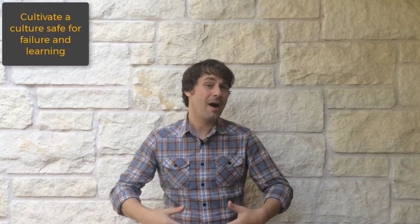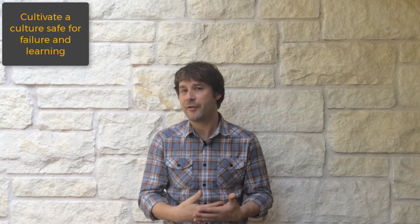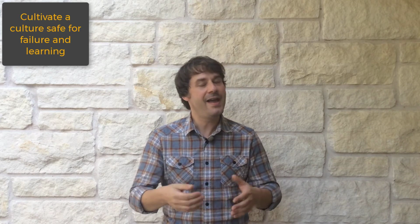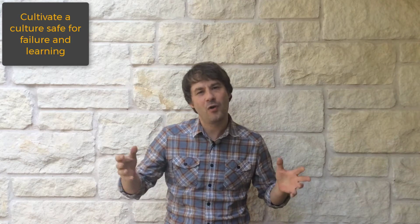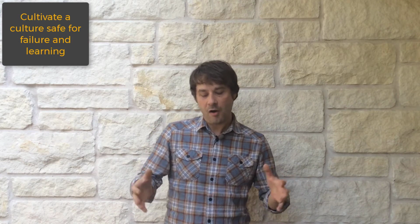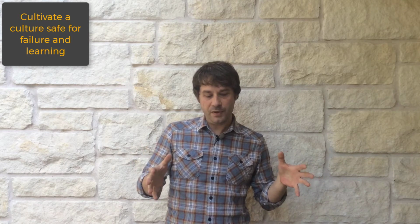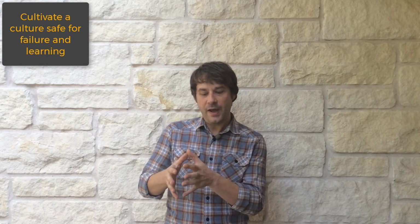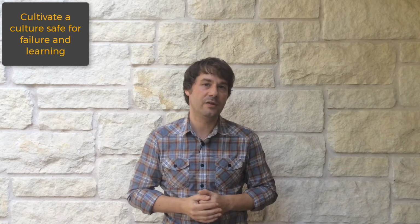The next and probably most important thing you can do to shut down a feature factory is to make it safe for people to learn and to fail. Today, when we plan a project that takes 6 months, 3 months, a quarter, a year to deliver, all that time, there's assumptions about what's being built being valuable, and we don't, as a team, have to know whether that's true until it's actually released.